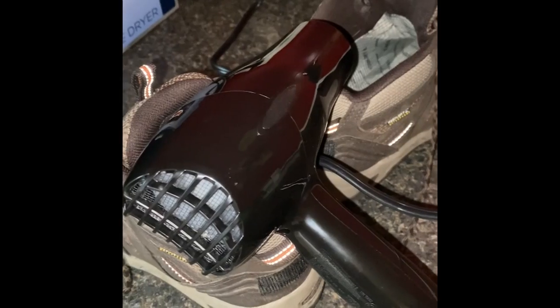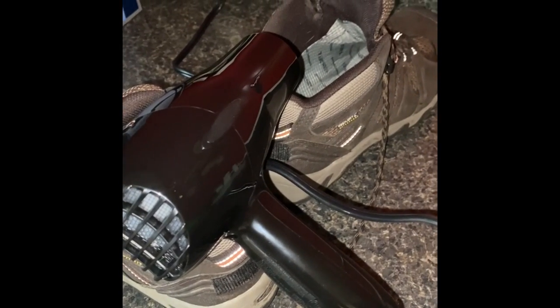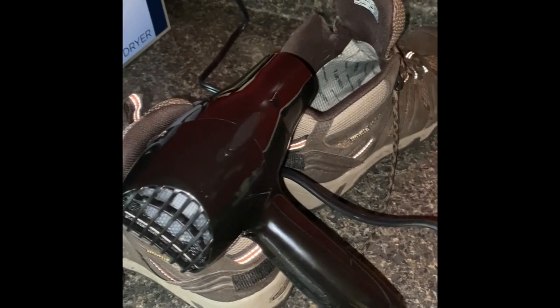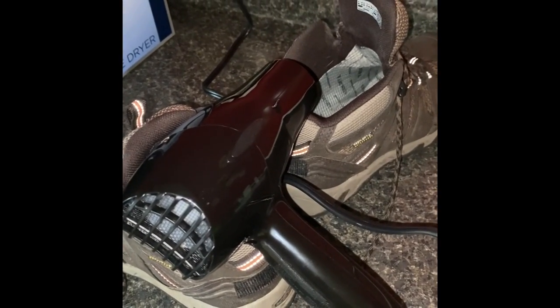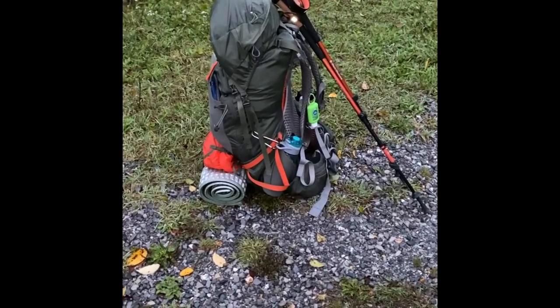We bought a hair dryer. We've been doing this all day. This and laundry. Drying packs, gaiters. This is what we've been doing all day. It's now stopped raining. We have a 6:15 pickup. Less than 20, 19.29 to go.